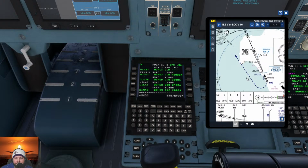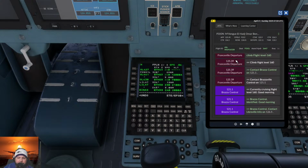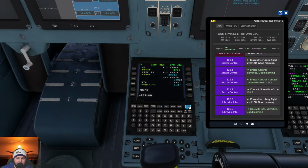Anything. So Venus is 2000. Afron 23, browser control. Contact Libreville info on 126.5. Contact Libra info on 126.5. After 123. Libra info after 123. Currently cruising flight level 160. Good morning. Afri 23, Libreville info. Identified. Good morning.